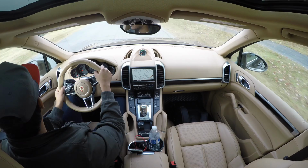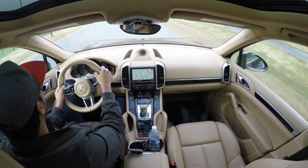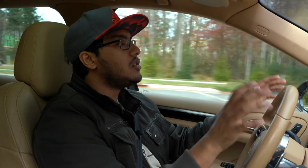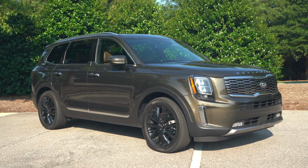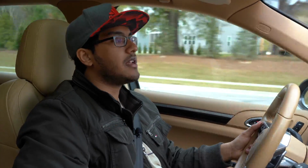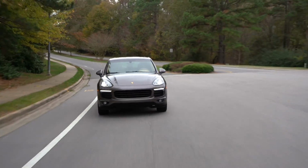It's pretty much dead silent in here, almost Lexus-like build quality. I'm going to go over the interior in a bit because that's very impressive as well. I have literally no complaints with the way that this thing drives. I think I said that about the Telluride too, but this really is legitimately that good, and it's so much better because of this proper transmission. You can just fling it around like it's nothing.